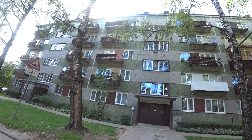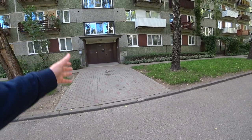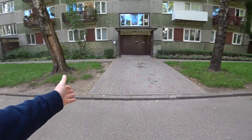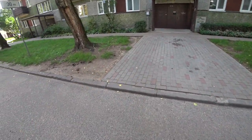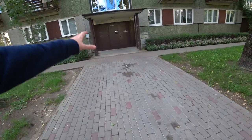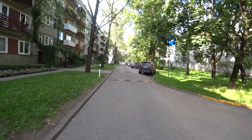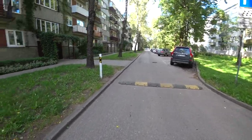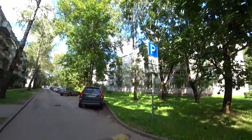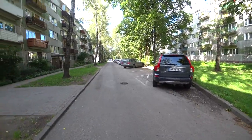And we are exploring this neighborhood, and I want to show you. Take a look at this. It's like an entrance that's actually done correctly. You have this part here. You have an entrance. You also have this thing here that limits the speed. You're never going to see something like that in Ukraine, at least I haven't seen. You have this thing, you have signs. And then you have your parking that's actually designated parking.